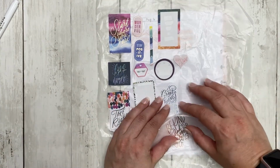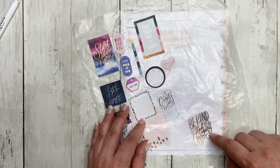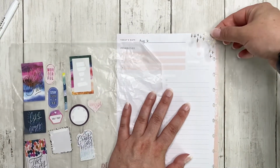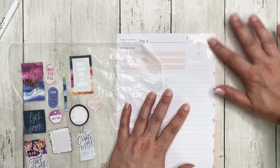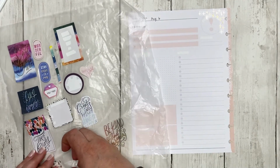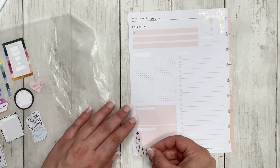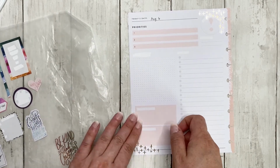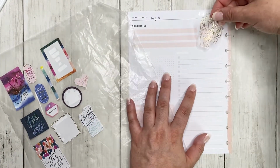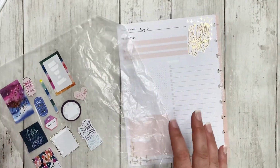But let's go ahead and start out with the quote that I want to use for the corner. I'm going to use the one that says be kind and courageous, but I also want to use these little plus signs. I wanted to have them in opposite corners. I like to do the opposite, sometimes with colors or with designs, because I feel like it gives the spread balance. That's my logic behind it, but really it's wherever you want the stickers to go. And then it says be kind and courageous, which I really love.